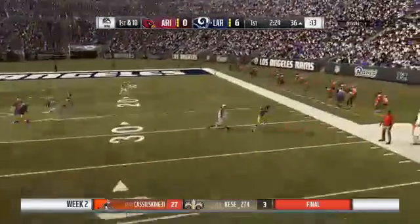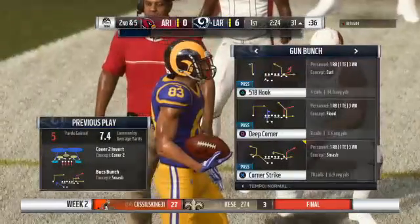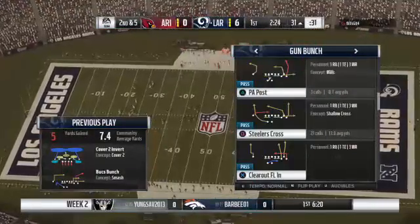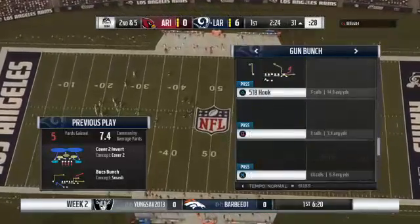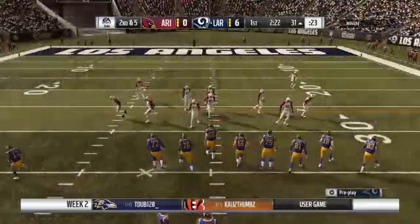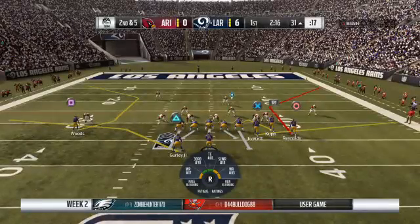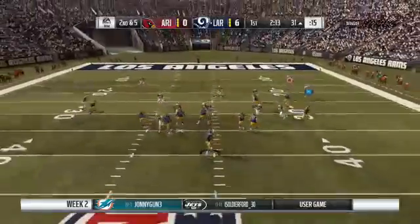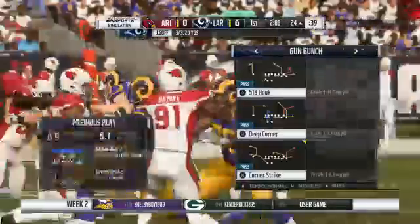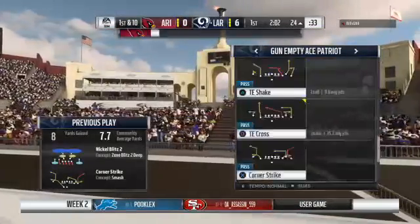On 1st and 10, Goff throwing the out route, incomplete. That's Reynolds, and he gets it down a yard or two shy of the 30 before he's out of bounds. Second and 5 after the 5-yard completion on first down. From the gun, here's Goff. He'll get this complete to Cooper Kupp, and they'll be inside the 25 now at the 24. It's the first catch of the game for Kupp, and he's got a first down.